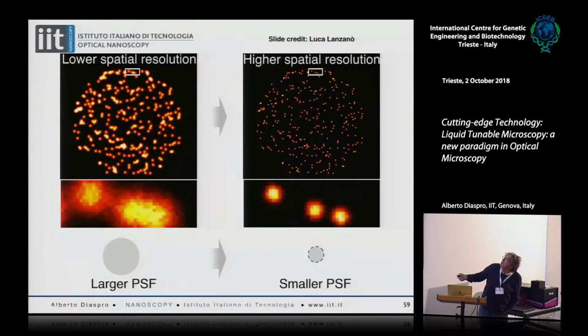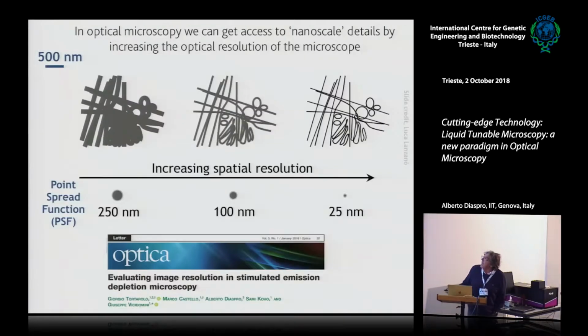So now we are in this condition. You can have low spatial resolution, you can improve the resolution, and what I'm saying now is that with the super resolved methods, we have in our hands the possibility of turning a knob, getting a spatial resolution that is unlimited.